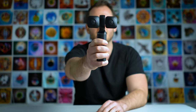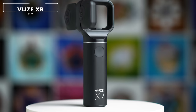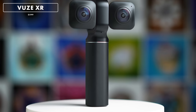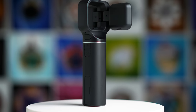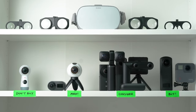I think this is the best designed 360/180 camera yet. Where this is an upgrade from the KuCam is it's 5.7K, whereas the KuCam is only 4K. I really like the design of this camera because since the lenses are on one side, you can easily hold the handle and your hand isn't going to show in your 180 shots. The Vuz XR is a good choice for a 360/180 camera, but there's something better. We'll find out what that camera is in a minute, but for now I'm putting the XR on the cameras you should consider list.